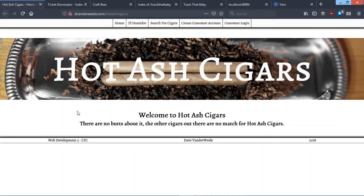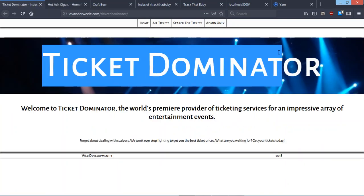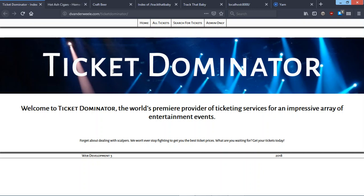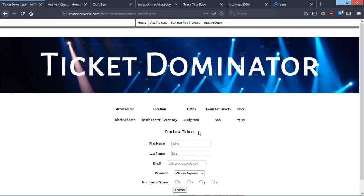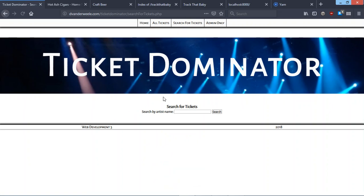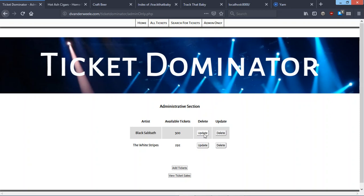Okay, so now we're getting into some of the more interactive stuff that we've worked with. This website was made with vanilla PHP. Actually, just to go over this one first, because this one is a little bit less complicated. So we did this before Hot Ash Cigars. Ticket Dominator is also a vanilla PHP website. The point of it was to create a website that was kind of like a fictional ticket selling, e-commerce website. So just to give you a little demo, you can also search. And then there's no authentication on this website, but this was just when we were starting out with vanilla PHP.